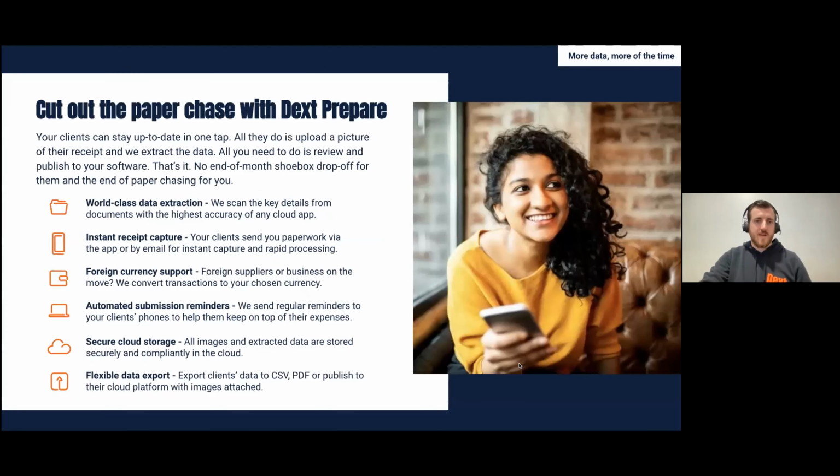All right, so basically, for anyone who hasn't seen Dext Prepare, there are a couple of things that we've really worked hard on in this particular space. Within this slide, I won't read this out, but effectively, like the extraction side of things. Once we pull the information off of the document, we've got a world-leading machine learning algorithm that actually disseminates and gets the information out of the document and into the relevant fields for us to push into the accounting software. So we're quite proud of that engine and how much we've put into it.